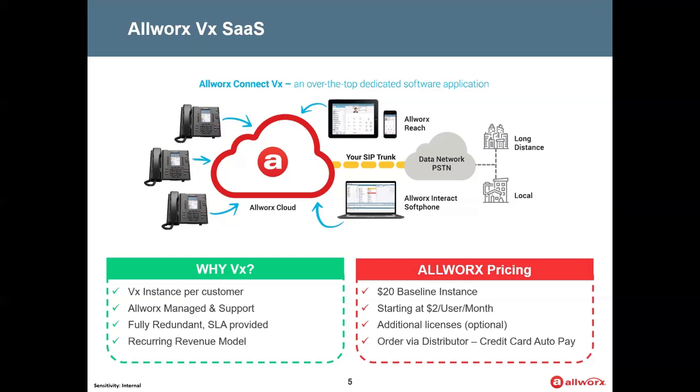So the sales process would be, you do your due diligence and get all the questionnaire. You build the quote and the invoice from the ClearConnection portal, and then you order the equipment. It is drop shipped, or however you want to deploy them, and then if you have any day one or day two support, you can always call Allworx for support, right?